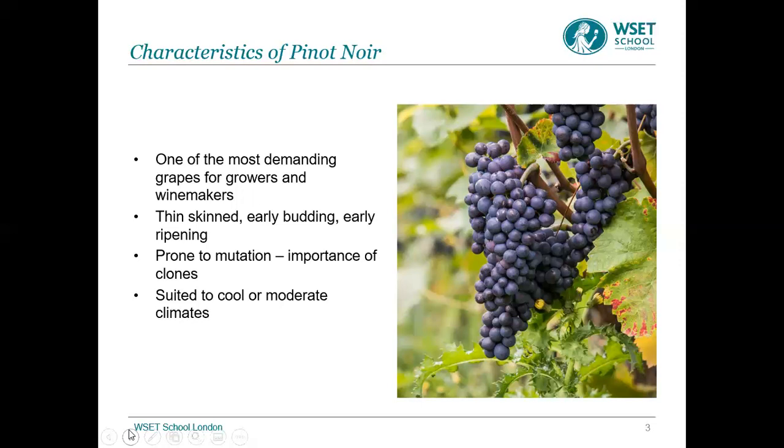Where it can be a challenge is that thinner-skinned varieties can be at more risk of diseases in the vineyard. So diseases, fungal diseases associated with humidity are going to have more of an impact on the thin-skinned variety. So already we're going to have a little bit more challenge. If we think about some of the places that Pinot Noir is grown, it can be grown in cool and moderate climates, which also do have a risk of humidity.